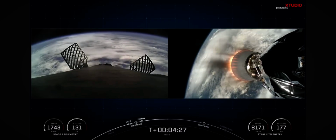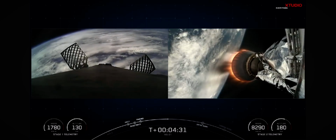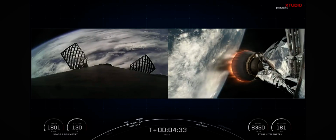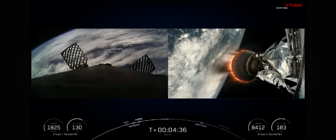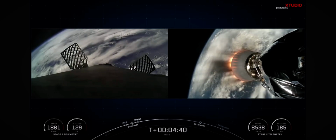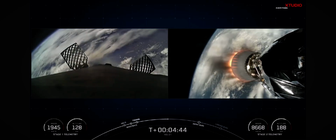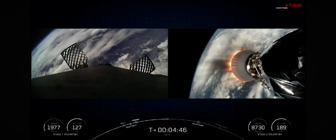Now, during the entry burn, Falcon 9 is decelerating by firing its Merlin engines, but the rocket is still moving really fast, and this causes the vehicle to fly through Merlin's exhaust gases, or plume, which deposit a layer of soot onto the vehicle's surface. And that soot comes from the carbon-based fuel that Falcon 9 uses, and with each flight, the soot builds up a little more on the outside of the vehicle.